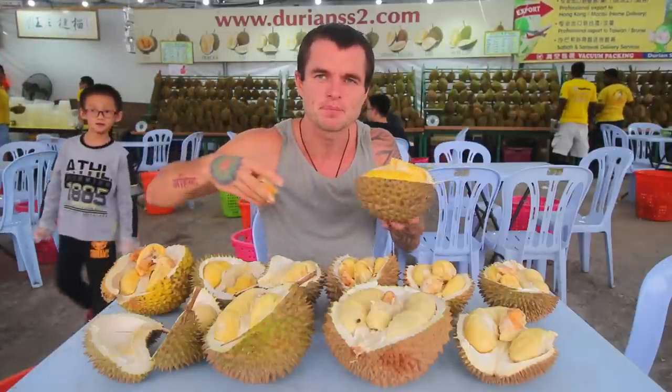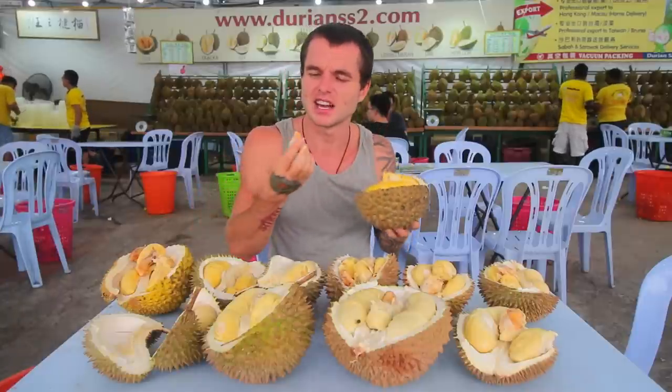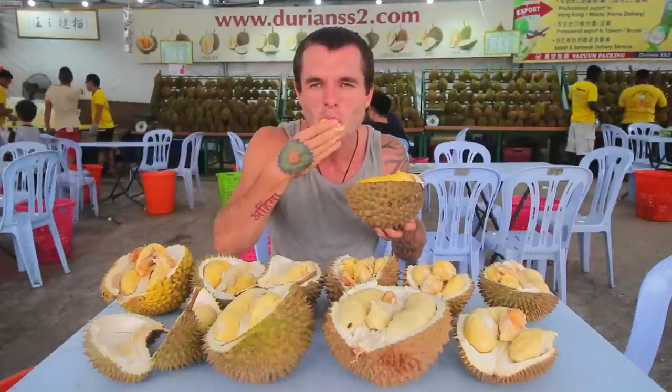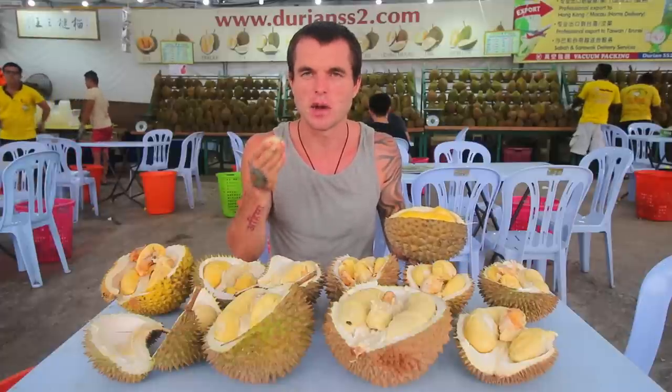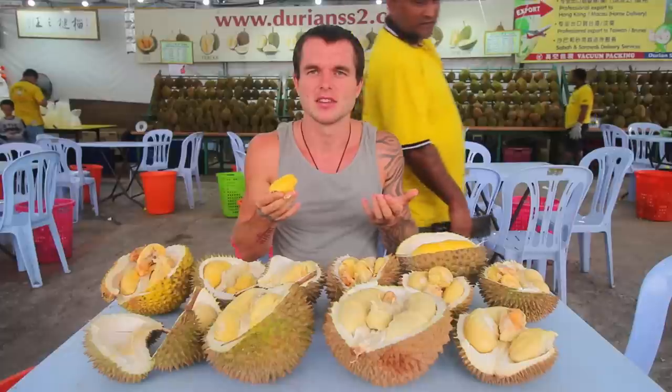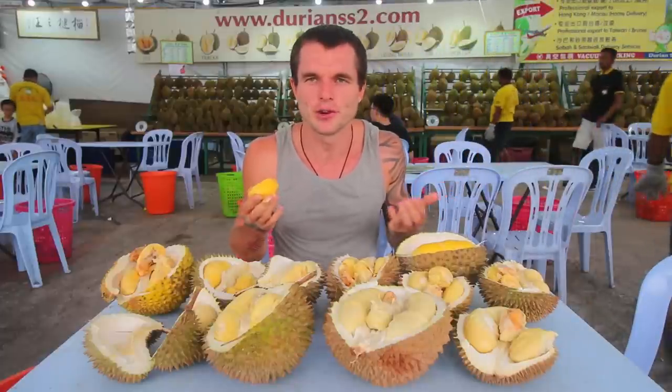These are all amazing, but Musang King is in a league of its own. Oh my god, I don't want any of the other ones now. It's crazy how quickly it dissolves in your mouth, like melts like softest butter ever. Eating Musang King just makes you think, why would I ever want to eat any other food ever again?